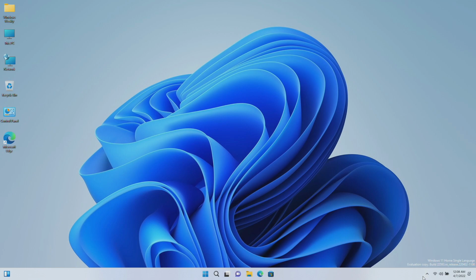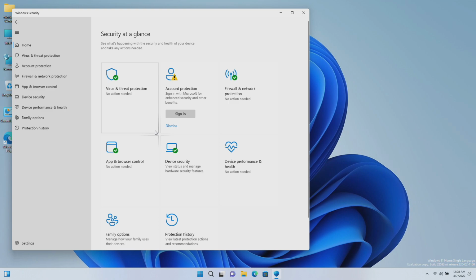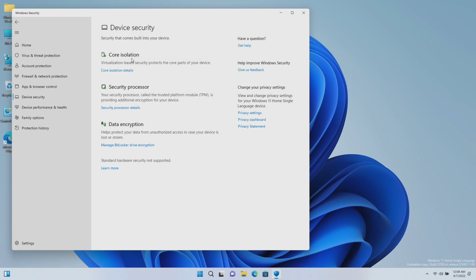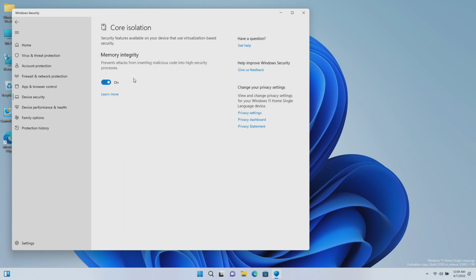And lastly, Microsoft added memory integrity as a feature in Windows 11 designed to prevent attacks from inserting malicious code into high-security processes. This feature can be found in Windows Security under Device Security, Core Isolation. In the most recent insider preview builds, it will notify the user that this feature is currently turned off, so that action can be taken for the user to turn it back on, so that their device is as secure as possible against malicious attacks.